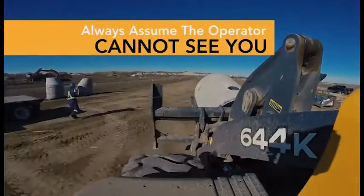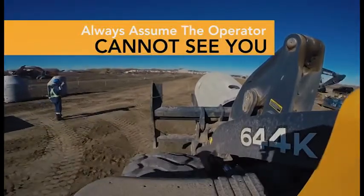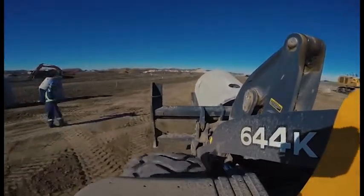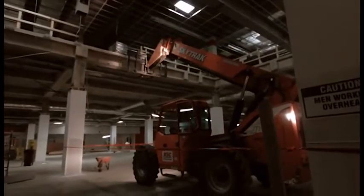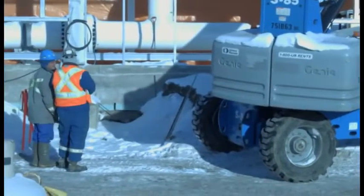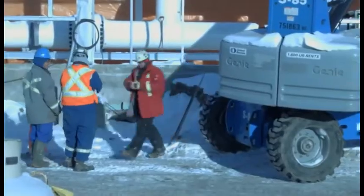An operator is at an extreme disadvantage when it comes to blind spots, and workers must always approach as if the operator cannot see them. Clear communication is a key element when it comes to working around mobile equipment. Never assume the operator can see you or knows what you are about to do.